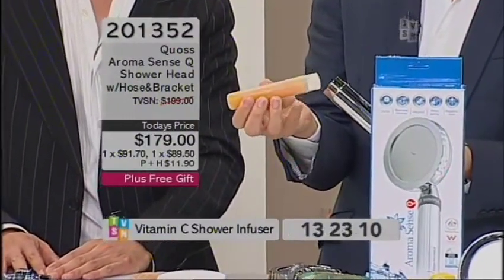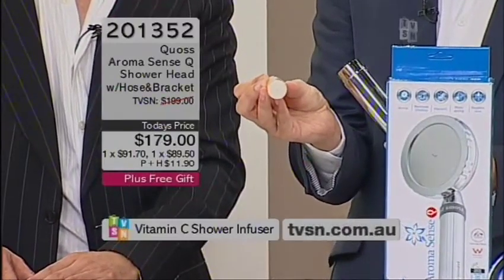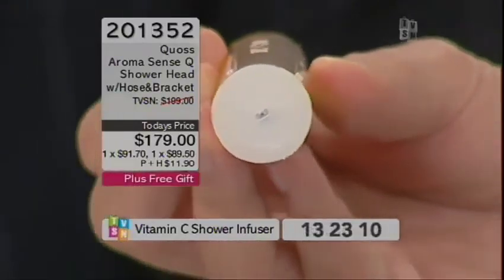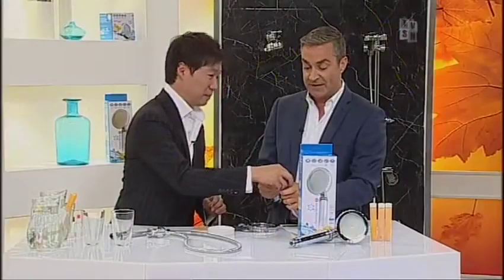And you've got a little key turn mechanism, which is operated by a coin. And if too much is coming out and you want to save on it, you can reduce it. You can back it off, or if you're really a vitamin C addict, then you can pop a bit more through. Like me, I love it. I missed my shower so much.